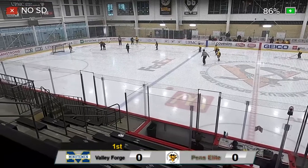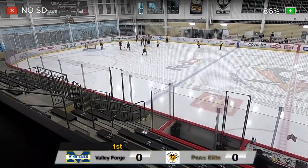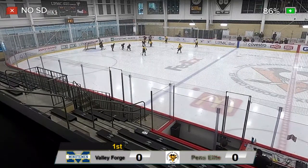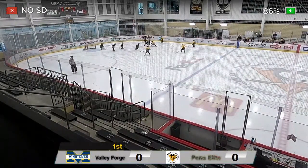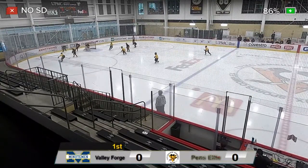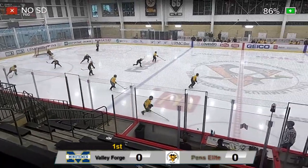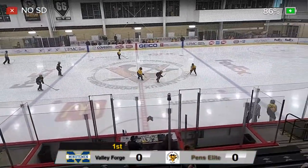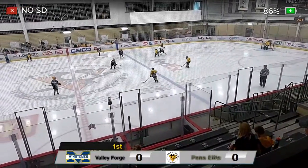Well, the face-off to the left of the goaltender Squish. Goldberg wins it back. Picked up by, I believe, Baru. He's able to clear the zone out to center. Valley Forge will look to set it up there. Valley Forge in bright gold today.